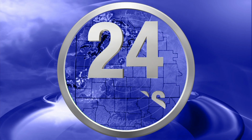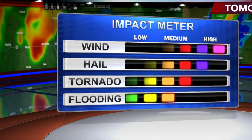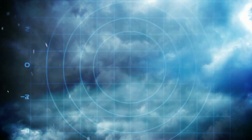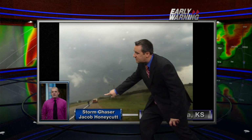Now we're 24 hours out from the storm, and at this point we have a pretty good idea of how the storm is going to pan out. Not just the timing, but more specific areas and exactly what the storm is going to pack. It's here on our impact meter. And while the storm is impacting you, we're out there covering it. Not just the meteorologists, but our storm chasers. We're live showing you what the weather is doing in your neighborhood and giving you tips on staying safe. So the next time the skies start to threaten, make sure you keep it right here with the KSPR Early Warning Weather Team.